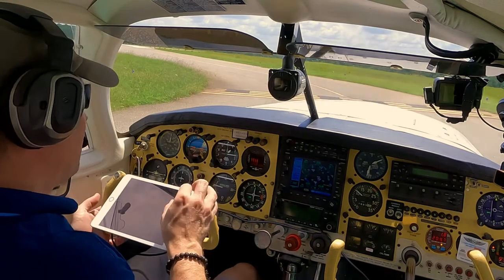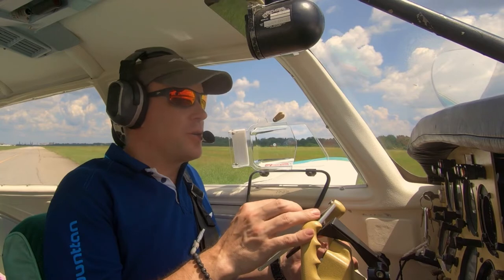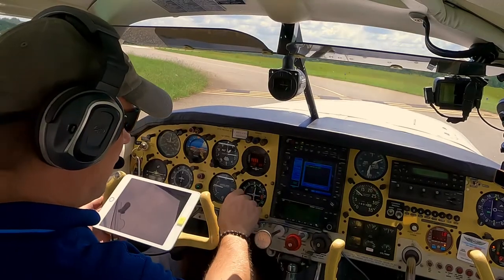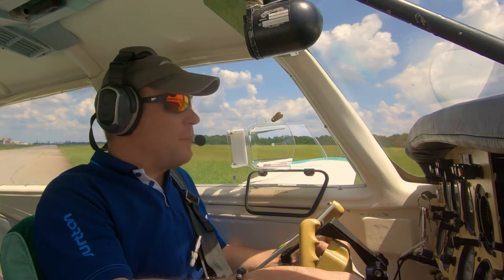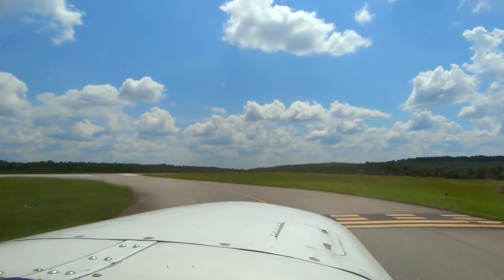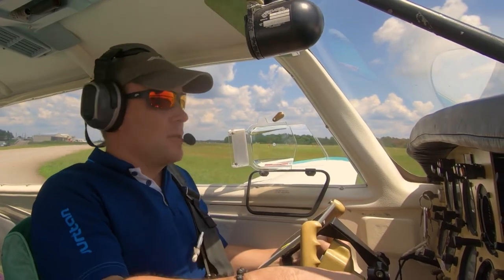All right, so Habersham County is our next destination. 2,400 is the traffic pattern altitude. 051 is our course. Gainesville traffic, Mooney 112 Papa Hotel taxiing to runway 5 for departure, and we'll be departing straight out northeastbound, Gainesville.